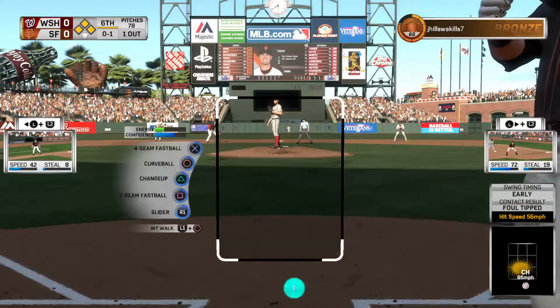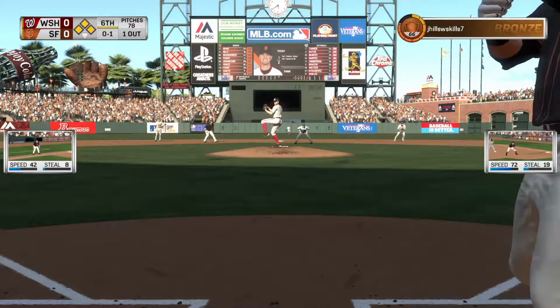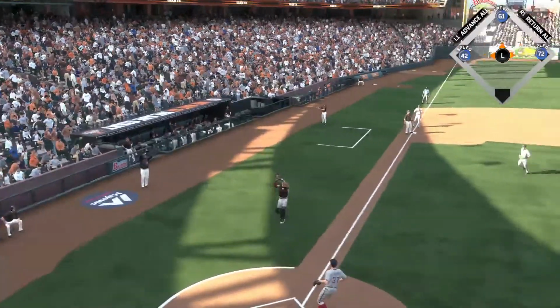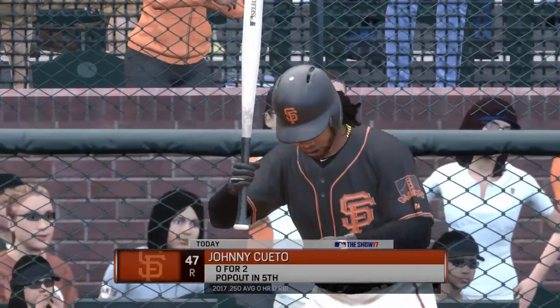It's 0-1. He's ready. Here's the 0-1. Swing, and he pops him up over toward foul territory. And he will make the catch back there as they're a step closer to getting out of this with 2 away now.